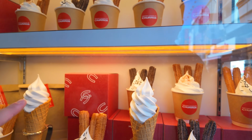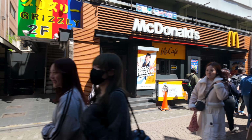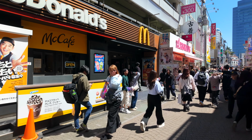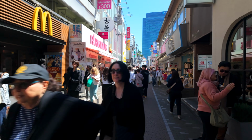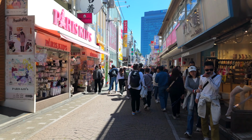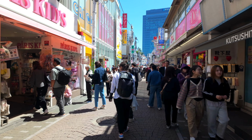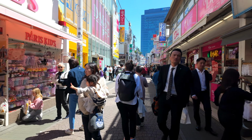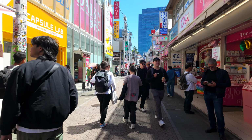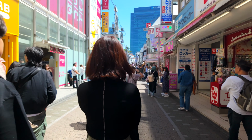I must admit that out of everything here, the ice cream is probably what looks the best to me. Unfortunately, there's a McDonald's here, in my opinion, ruining a little bit of the vibe of the area. Things have changed quite a bit. I've been traveling to Japan for the last 11 years now. And I remember coming to Takeshita Street here in Harajuku years ago, and things were very unique. I feel that now things are a little bit more touristy and mass-produced, and obviously geared to the international visitor. Whilst back in the day, it was a different story.